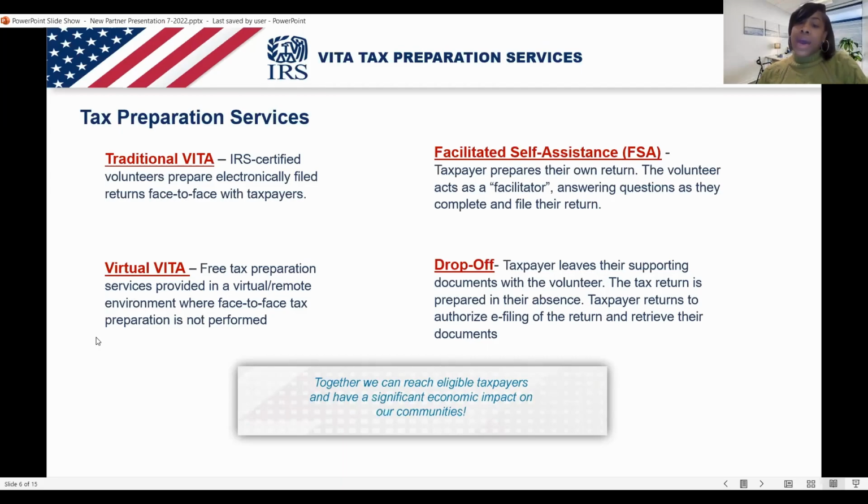And then we also have, I don't offer the facilitated self-assistance return where we're assisting you to file; we just file it for you. Our other option is drop-off, where the taxpayer would leave their documents with the volunteer, and that tax return is prepared in your absence. Then you can return and pick up your documents, review the return and sign for it, and then you will go on and get your tax refund if you are due a refund.